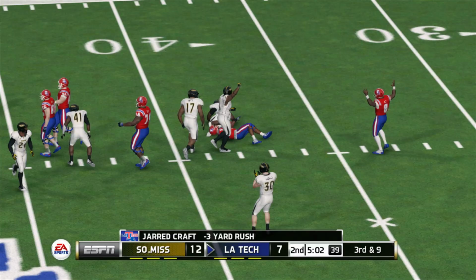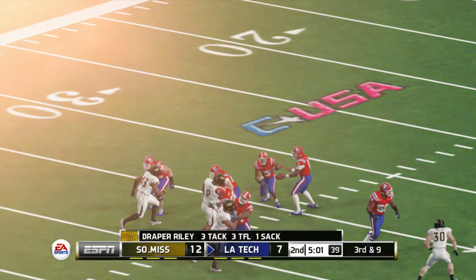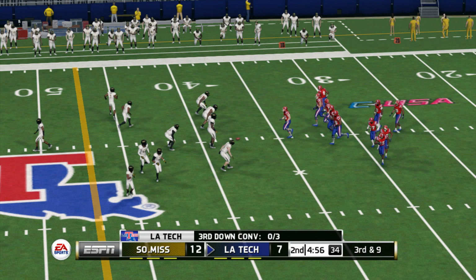They got to him before he could get back to the line. Loss of 3 yards on the play. Third down. Now it's third and nine coming up. Ball on the 38-yard line.